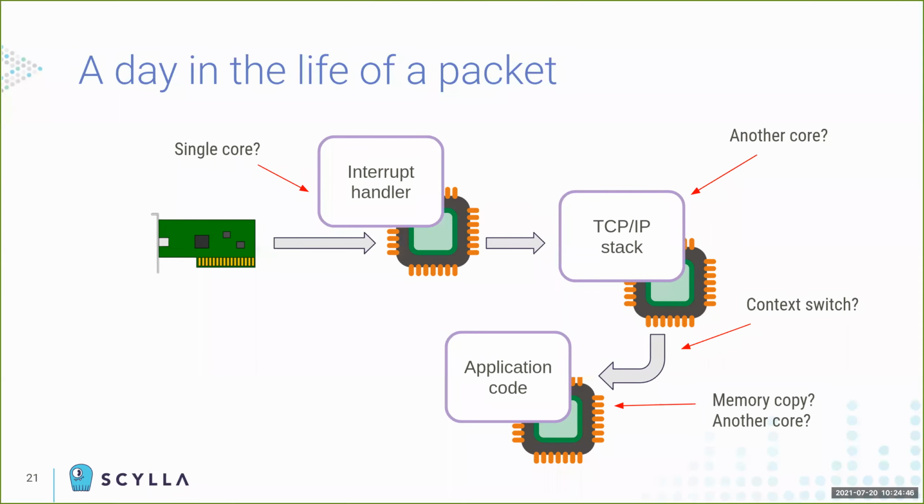And again, you need to do a context switch to move from the kernel space to user space. And again, this might be running on another core, because maybe it's a multi-threaded application. You don't actually control where the threads are going to run. The kernel does its best to have everything core local, but unfortunately, in many cases, it can't. So you're going to have this contention and this overhead in context switches. And also you might have memory copies, because you're copying data from kernel buffers to user space buffers.